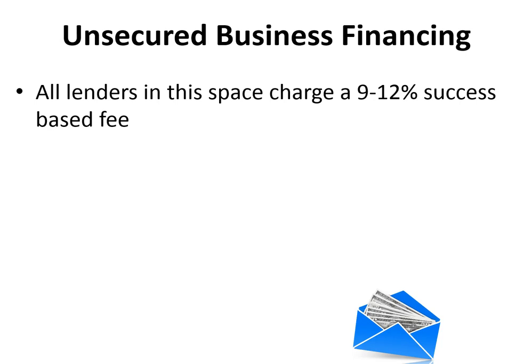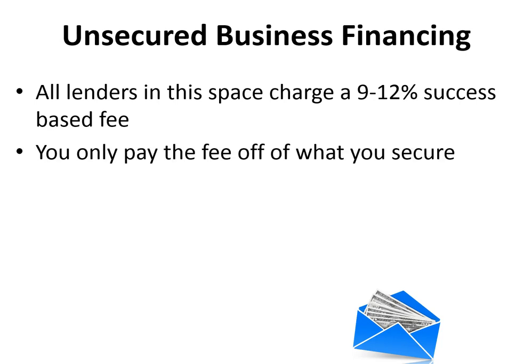Lenders will charge a 9 to 12% success-based fee. Just like if you go to SBA or get an SBA loan, they're going to charge 4 points between the banks and SBA. Most business financing charges points. With this program, you're going to pay about 9 to 12%, depending on which one of those 6 sources out there that lends in this area you actually use.